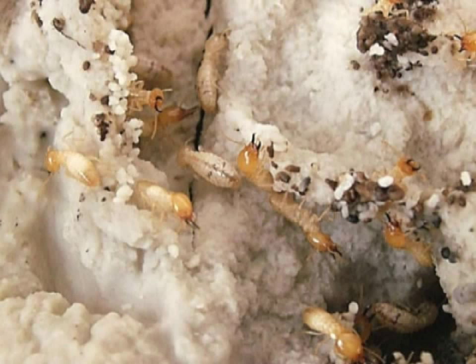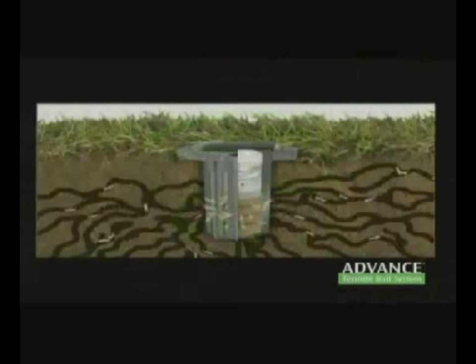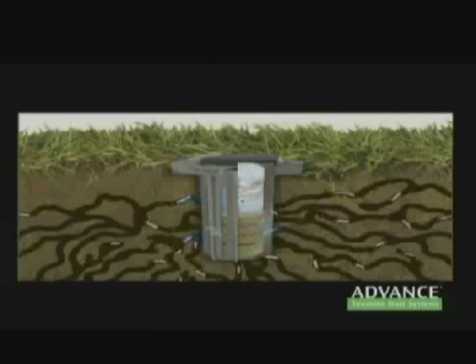Freshly baited in-ground stations need to be re-inspected approximately 3 weeks after Nemesis termite bait is installed. Thereafter, baited stations should be checked every 3 to 6 weeks. During these inspections, consumed Nemesis termite bait is replaced so that the bait is always present in the station for as long as termites continue to feed in the station.